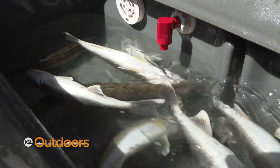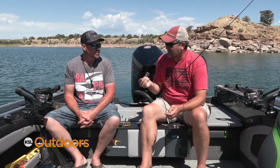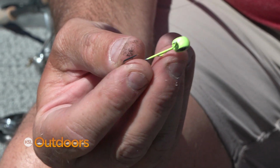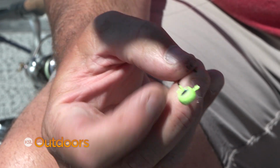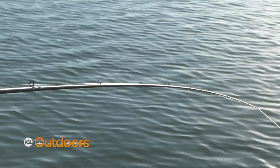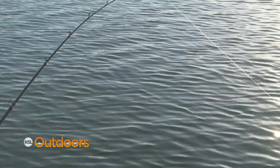Probably the easiest way for people to come out here and catch these small walleye is just a small jig head and a piece of night crawler. Half a night crawler on a 1/8 ounce or a 1/4 ounce jig head, just depends on how deep you're fishing. You can hang them straight over the side of the boat, never even jig them and still get bit. That's how we were getting bit today.